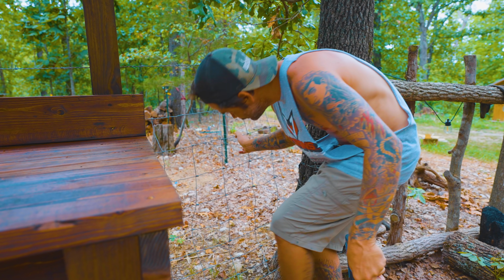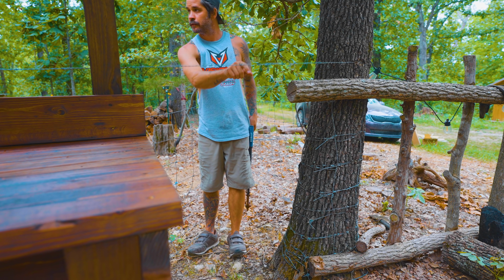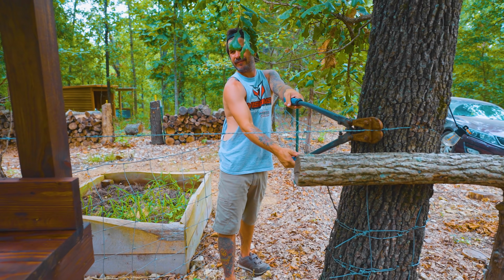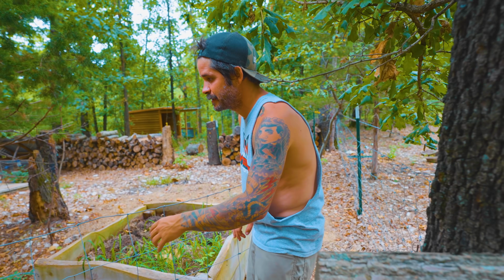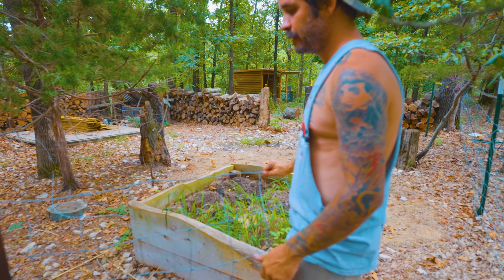It's off now. Then I gotta cut this. I don't think it'll pop off though. No, I'm nervous. Oh my gosh. But I knew it wouldn't hit you because of this. So I could have got you. Story of my life.